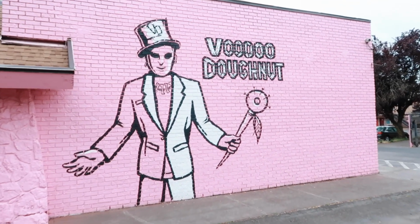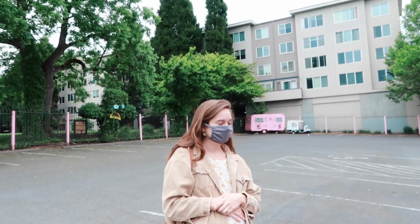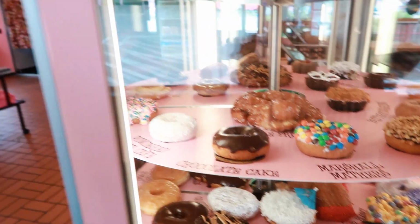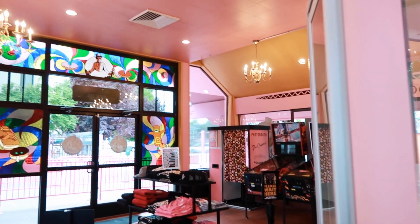So after this, we went over to Voodoo Doughnuts in Portland here. Which we were a little weirded out by the name. Yeah. But there's 2 locations. We went to the first location and they were lined up around the block. And then we went to the second location and there were 2 people inside the whole building. Yeah, and mostly just made the trip because Nick loves donuts. So we got some Voodoo Doughnuts.